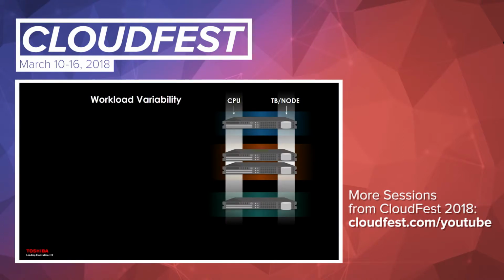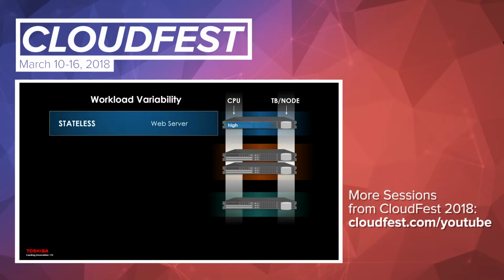All right, so we'll expand on this a little bit. We'll show how these different workloads vary. If you look at something that's stateless, a web server for example, it gets data, acts on it, and delivers a response. It doesn't need to save the information from session to session. And there you can see it needs a lot of CPU, but a little bit of SSD for a given application.